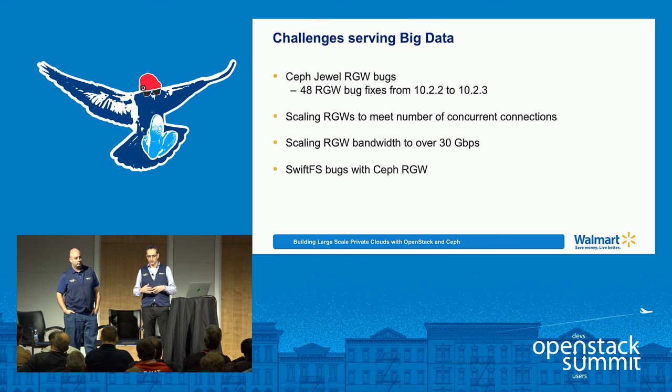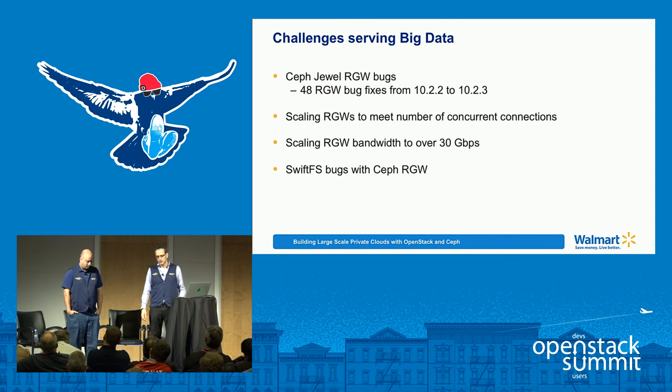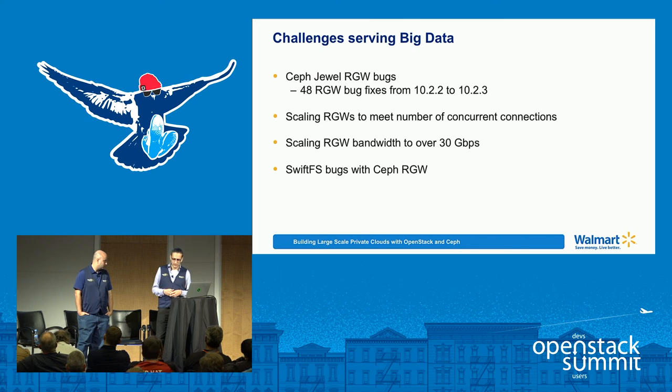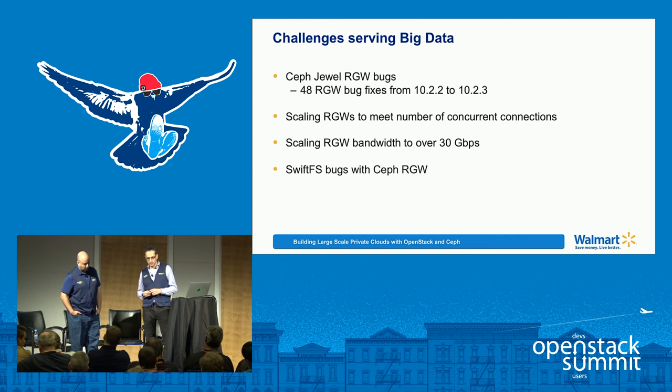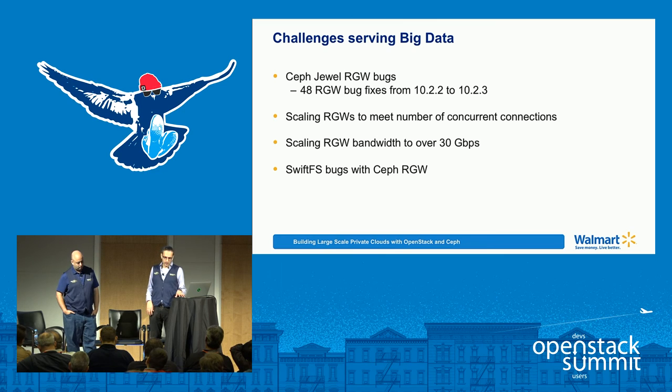When you have a massive Ceph cluster, just shoving everything through a pair of RGW nodes doesn't make any sense. Maybe somebody will laugh, but for us it was a big deal. We were hitting more than 30 gigabits of consistent performance going through Rados gateways. And so there are some challenges with that. I think I've mentioned before the SwiftFS bugs. We've hit lots of those, and we have a separate team that works on big data in terms of development, and they've been trying to upstream a lot of those bugs into the upstream project. I think that's about it.